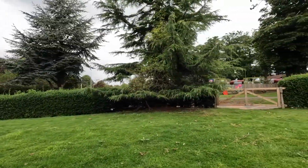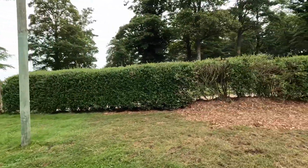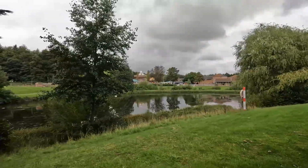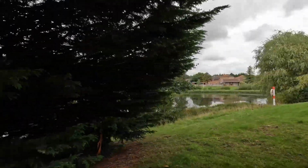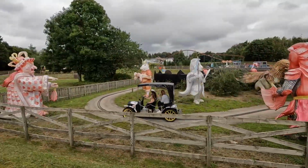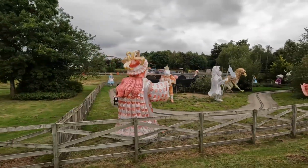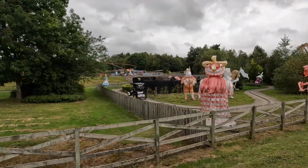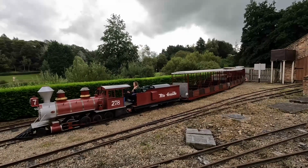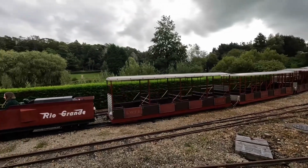Discovery Woods just through there. Little play area, one of the 8 themed areas of Lightwater Valley. Choo-choo. And a nice little ride around there on the Lightwater Valley Rio Grande. Yeah, it offers some nice views of the countryside and some of the themed areas of the park.